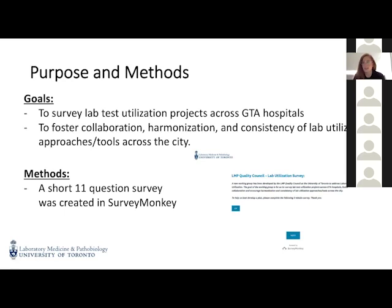The purpose of this survey was to get a sense of people's perceptions, feelings, and attitudes regarding lab utilization work across hospitals within the GTA and the TASN network, with the goal of fostering collaboration, harmonization, and consistency of utilization approaches and tools across the city. But we really felt that it was important to just get a sense of what people's baseline thoughts were on lab utilization first. And so we hope that this will be enlightening for you all. It certainly was for us as well.